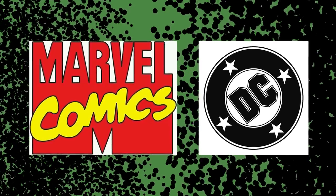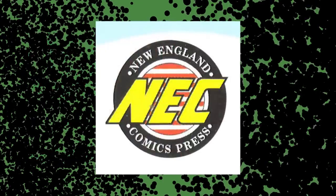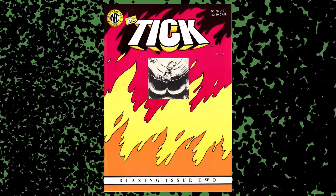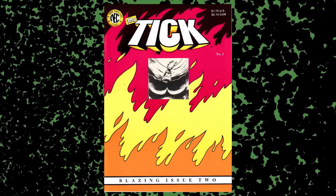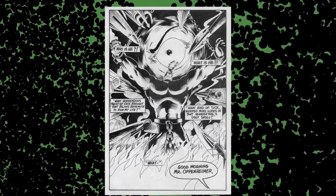The first variant cover that was also a gimmick did not come from Marvel or DC, but rather an independent publisher, New England Comics. In September of 1988, they published issue 2 of Ben Edlund's superhero satire book, The Tick, with a die cut in the center of the cover, which showed the titular hero from the first splash page.